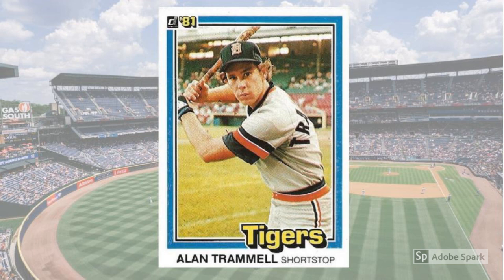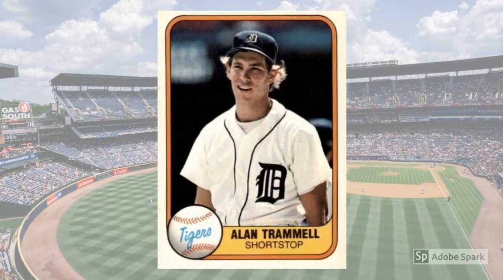The card is not bad looking either, showing a maybe nervous or scared young Trammell trying to put on a fierce face for the camera as he poses with a cocked bat. The colors work well, and the wide expanse of grass in the stands in the background gives it an old-school feel. Not bad for a couple of bucks.